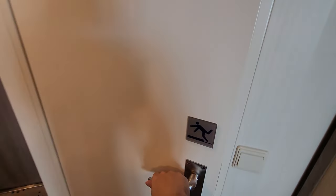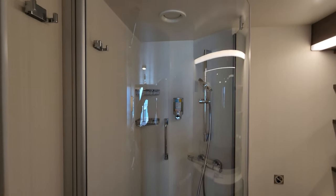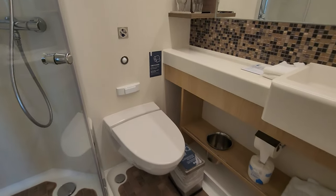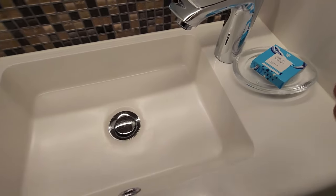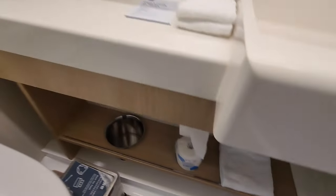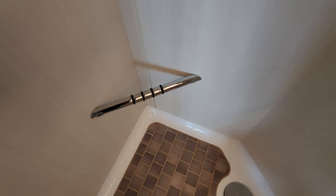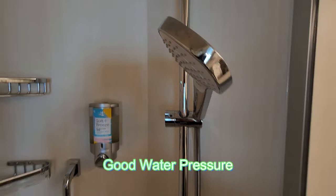Finally, let's check out the washroom. Though small, it is clean and equipped with whatever is needed, like towels, soap bars, cups for rinsing, toilet papers, a bar I believe is for putting your leg, hair and body wash foam, and a shower head with decent water pressure.